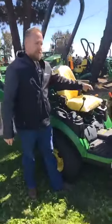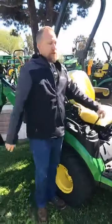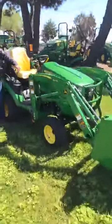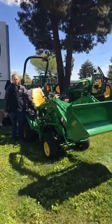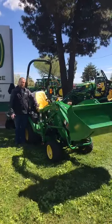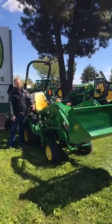So hopefully you guys can still hear me, but the loader valve here is what's going to function the front, and when you pull back, it will lift that loader up. If you push forward on this loader valve, it will lower the loader down. Again, if you roll it to the left, it will roll that bucket back. And if you roll it to the right, it'll dump it forward.